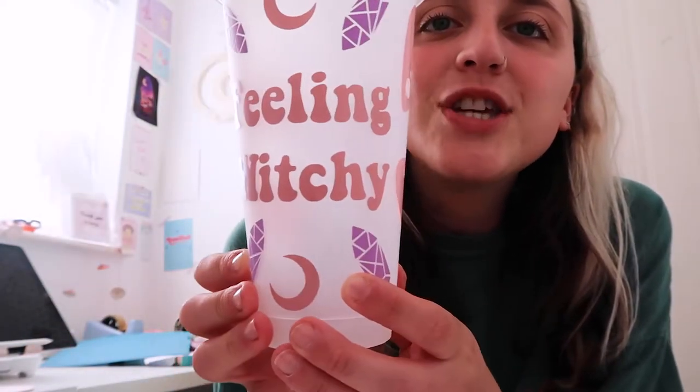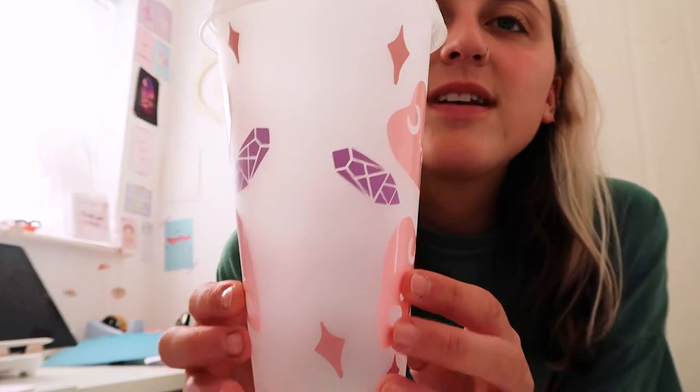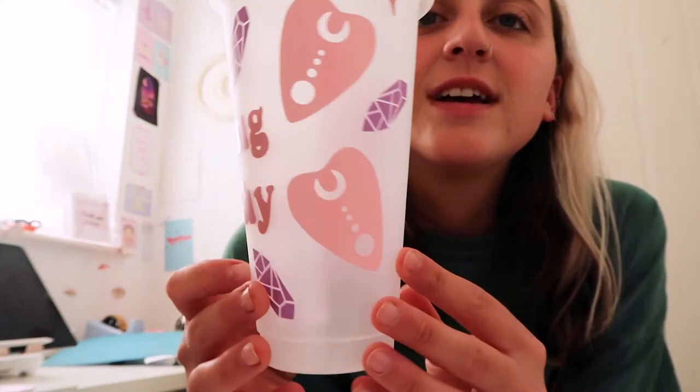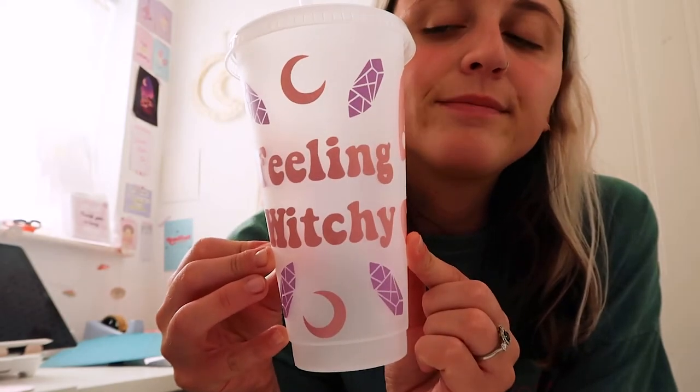Voila! So we've got feeling witchy and little crystals. We've got moons, got stars. That is the finished piece. Much prefer it. Let me know what you think in the comments.